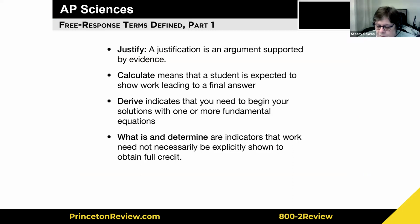The other thing that's very important with the physics exams and a lot of the AP science exams is the vocabulary that the test uses. So we're taking Physics 1 as an example. They use certain words in the free response questions. They say justify. If I justify something, I've got to show and write down on my paper why I think this answer is what it is. So I have to show evidence, which means I have to show an equation or a calculation, or I have to provide the logic for why this is the right answer. So I have to justify, support my answer. I can't just write an answer down.